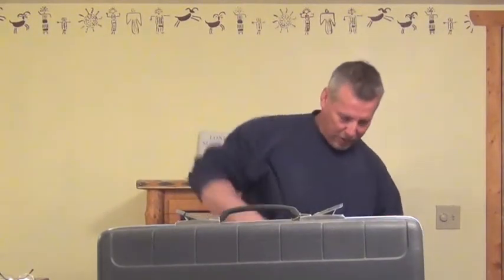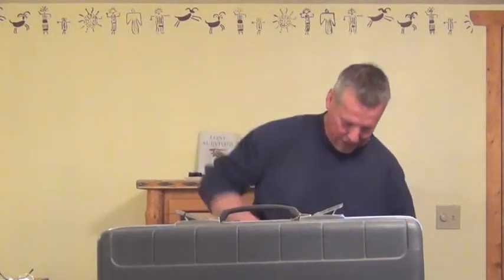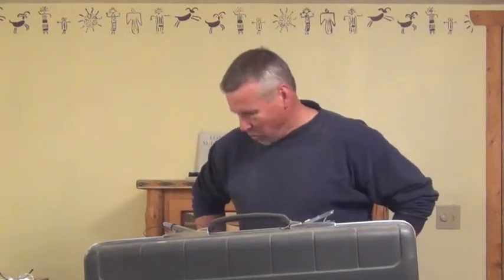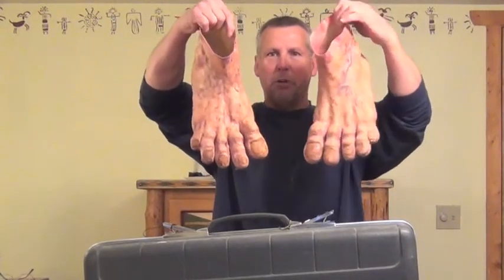We want to take that. Of course, we'll have to work on the starting part of it. But we want to take the chainsaw, so that's going to be real key. So we want to get that in, and of course it's always important to protect your feet, so I think we should bring along some extra footwear.